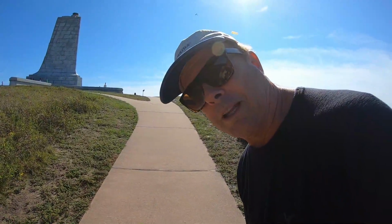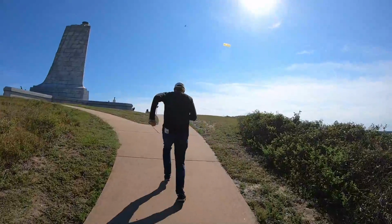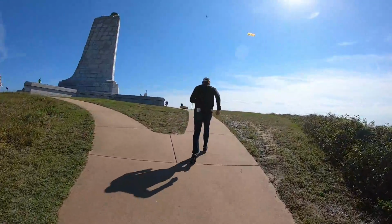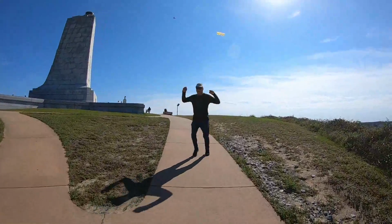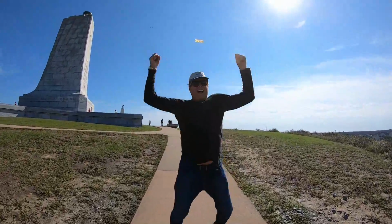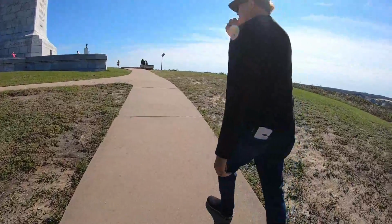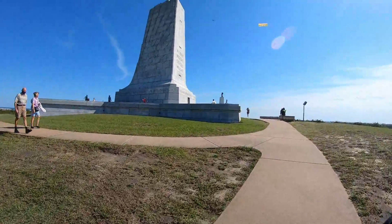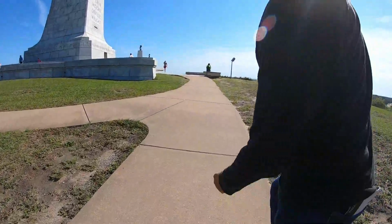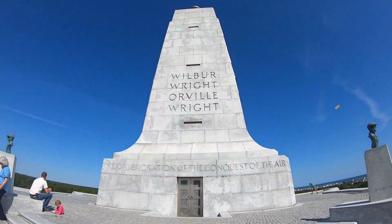Here's my Rocky moment. This is not the Rocky. Couldn't make it all the way up. I wonder what's in there. I wonder if they're buried there.